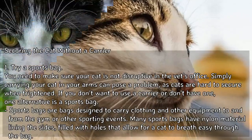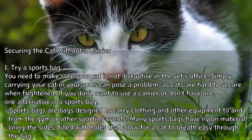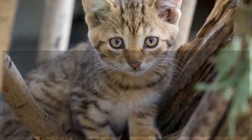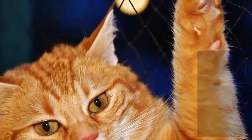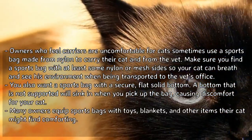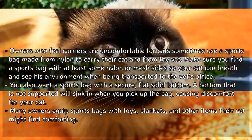Sports bags are bags designed to carry clothing and other equipment to and from the gym or other sporting events. Many sports bags have nylon material lining the sides, filled with holes that allow a cat to breathe easy through the bag. Owners who feel carriers are uncomfortable for cats sometimes use a sports bag made from nylon to carry their cat in to the vet.